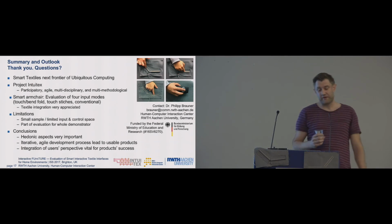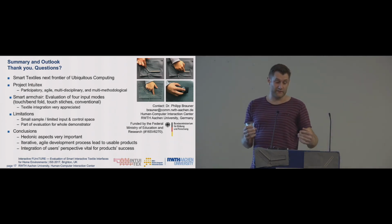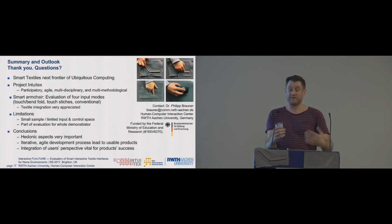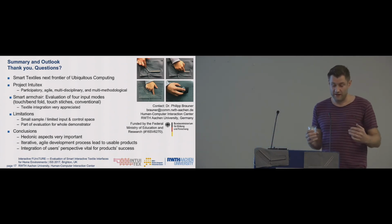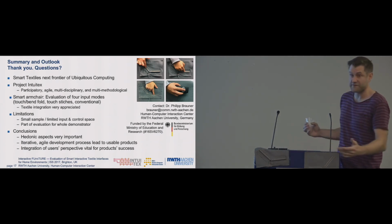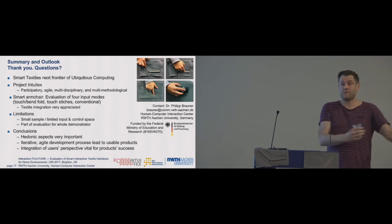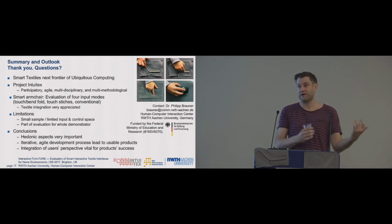Yeah, I think this is a very good point, and we are basically at the starting point in textile interface. We can do so many things with this, and our subjects reported that they either like this variant or this variant. So I don't know if there's a single solution that fits all, but I think we have to build several variants for this.